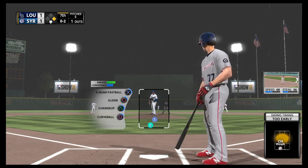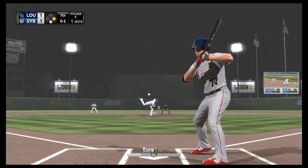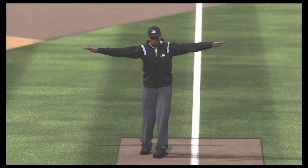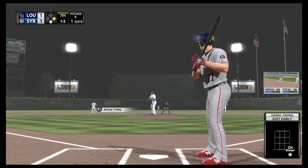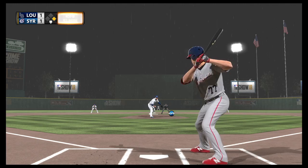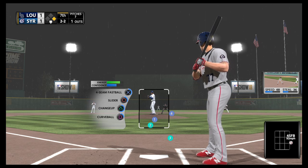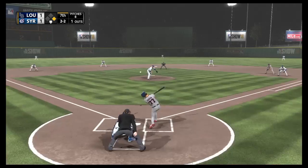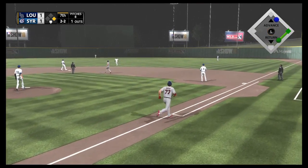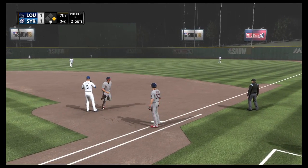Stay hot, baby, stay hot. Now a check swing here. Did he go around? No, says the third base umpire Patrick Johnson. It's ball 1. The 1-2 is in off the plate. Stay hot, baby. And he turns this one around, high and deep to center field. But he's going to get there as he runs it down on the warning track for the second out of the inning.